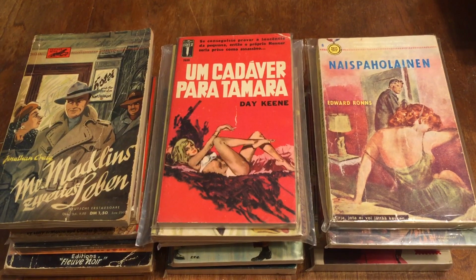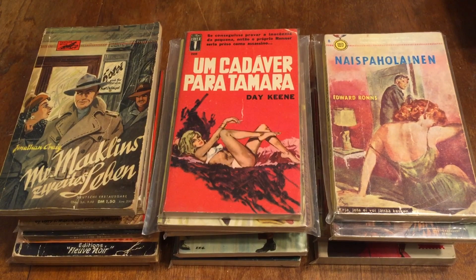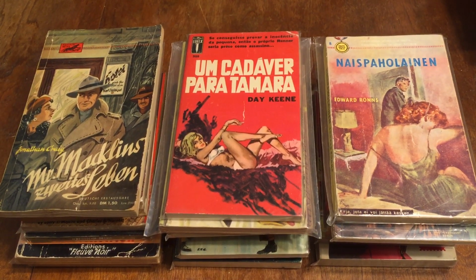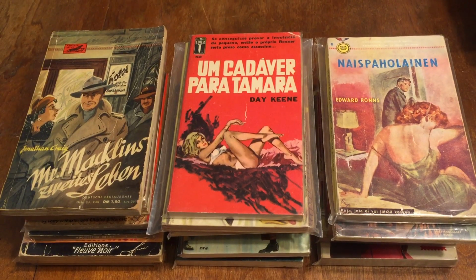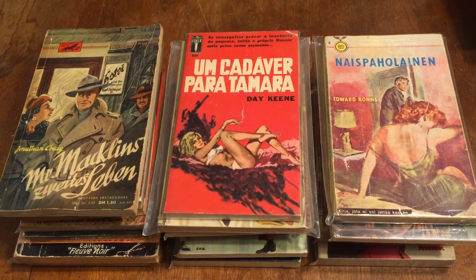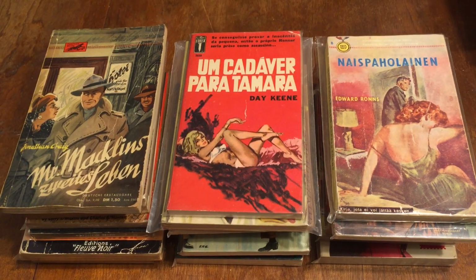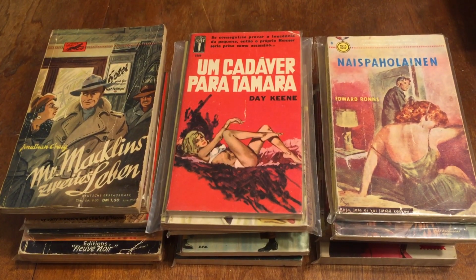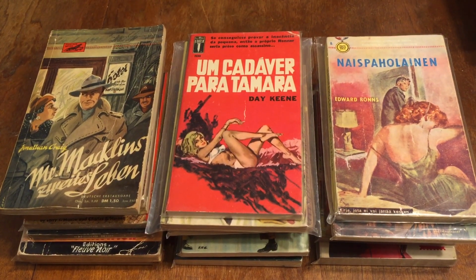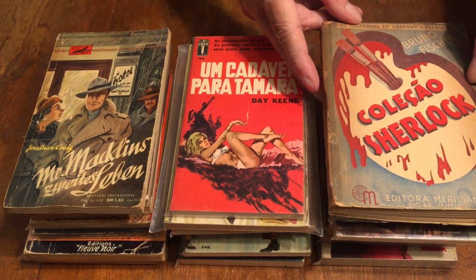Editorial Mirandano. This is the Misterioso de Greenwich Village. And let me see if I can find it. Original title is by Bruno Fischer. It's So Much Blood by Bruno Fischer. And this is a Brazilian paperback, digest size. And it's old. I don't know how old. There's no date on it. But it's an interesting book.